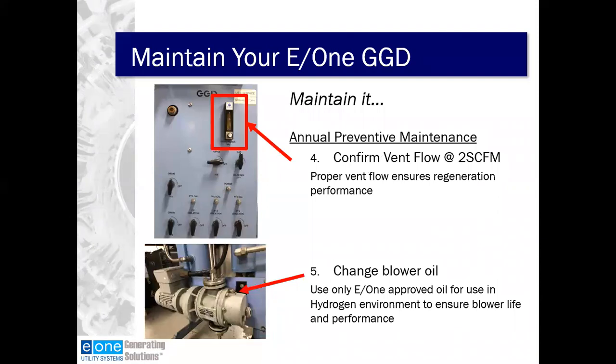One of the things we like to do and ensure during the annual preventive maintenance is to confirm that the vent flow is set properly, and that's at 2 standard cubic feet per minute. The flow meter that's located on the front panel is the flow meter that indicates how much hydrogen gas is flowing when the regeneration process is occurring.